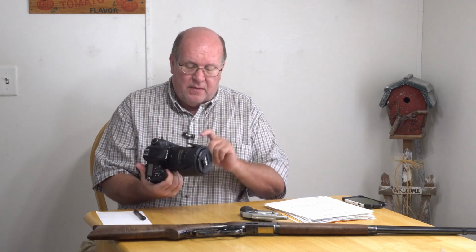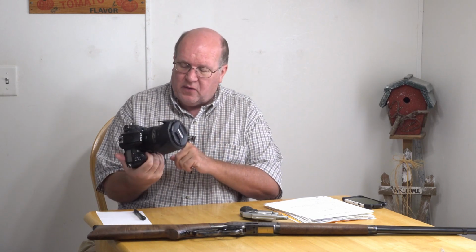Now, this may sound like a daunting task if you have a whole lot of stuff. I get that. But every time, take a moment and say, you know what? This lens has a serial number. This camera has a serial number. I don't know if the grip has a serial number, but I'm going to take the time to find out and write those down. So I'm going to write down this lens, this camera. I purchased it here. I think I paid this.